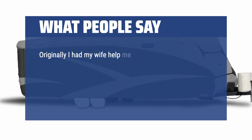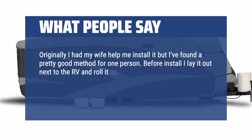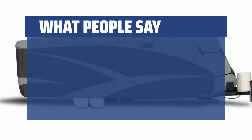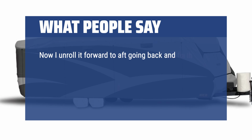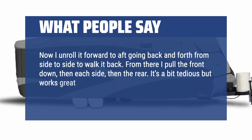Originally I had my wife help me install it but I found a pretty good method for one person. Before install I lay it out next to the RV and roll it up. I put bungee cords around the ends to keep the roll from unraveling. Then I use my ladder and set it on the front top of the RV. Now I unroll it forward to aft going back and forth from side to side to walk it back. From there I pull the front down, then each side, then the rear. It's a bit tedious but works great.